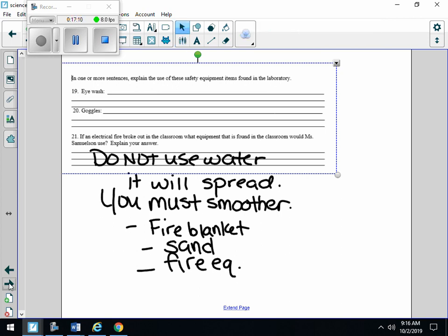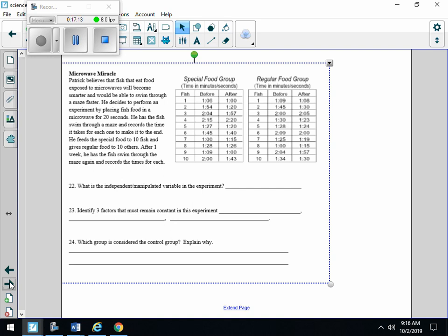All right, next question. This is the question that really determined if you were a 3 or not, if you were able to get all 3 of these correct. So, Patrick believes that fish that eat food exposed to the microwave will become smarter and will be able to swim through a maze faster. He decides to perform an experiment. He places the fish food in the microwave for 20 seconds. He has the fish swim through a maze and records the time it takes for each one of them to make it to the end. He feeds the special fish food to 10 fish and the regular food to 10 fish. After 1 week, he has the fish swim again and records the time for each.